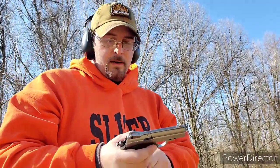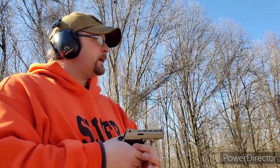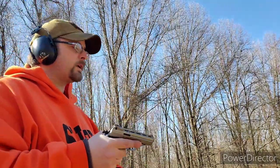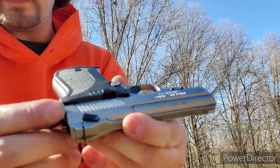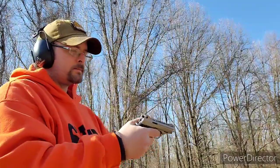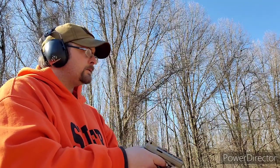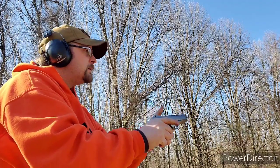Let's load a couple more. Again, you gotta put it on safe to get the magazine out. All right, here we go. Oh, gotta take it off of there. Put it down there. This is the quirkiest gun ever. And then you dip that safety on the top there, and then it won't fire. Pretty weird, because this says fire, but this one doesn't. So here we go. There you go.